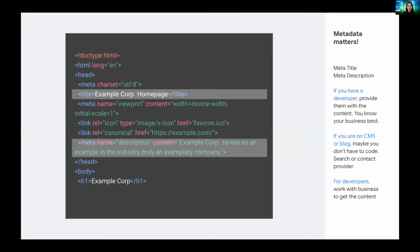If these codes look scary to you and you already work with a developer, ask them to change these for you. The keyword is meta tag title and description. You or your marketing team should also provide the developer with the content though, because you know your business best and the developer might focus too much on the technical part of the house. If you are on a CMS, any content management system or blog, usually you can change these directly on the user interface without touching the code. Search for instructions online or contact the CMS support if you have any questions. For developers, the technical part should be easy for you. If you need help with the content, then reach out to the business side of the house to help you with it.